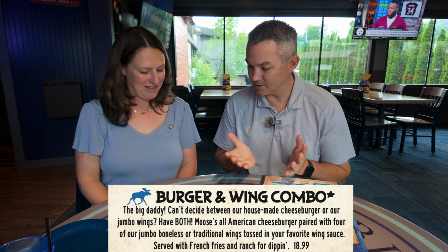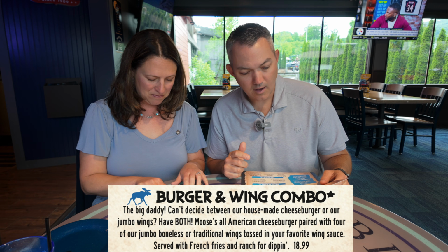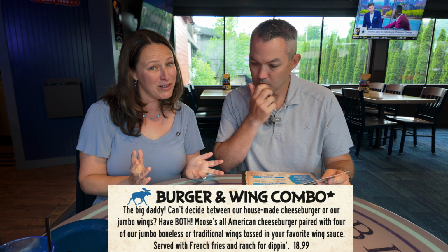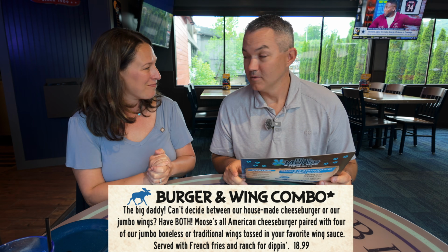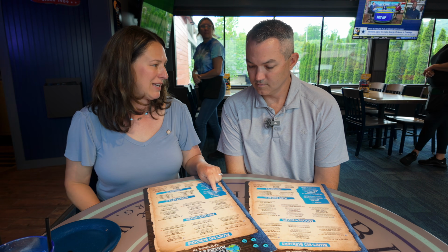But which burger? Does it let you pick a burger? It comes with the Moose All-American Cheeseburger, which I think is the classic that people love here. True. Is it the best burger in Gatlinburg? We'll find out. And then I think we do have to get a side of the cheddar and mashed potatoes. I think we got a game plan.